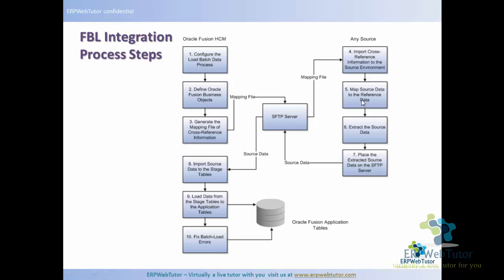Usually this is a developer activity where they will extract or write queries to generate the data in the format that Fusion needs. Then you can extract the source data, and once it is extracted, you can place that extracted source data on the SFTP server. So again, this SFTP server has the mapping file and also has the source data. From there, there's a process for importing the source data into the stage table. You need to submit a process that will load that source data into some staging tables.